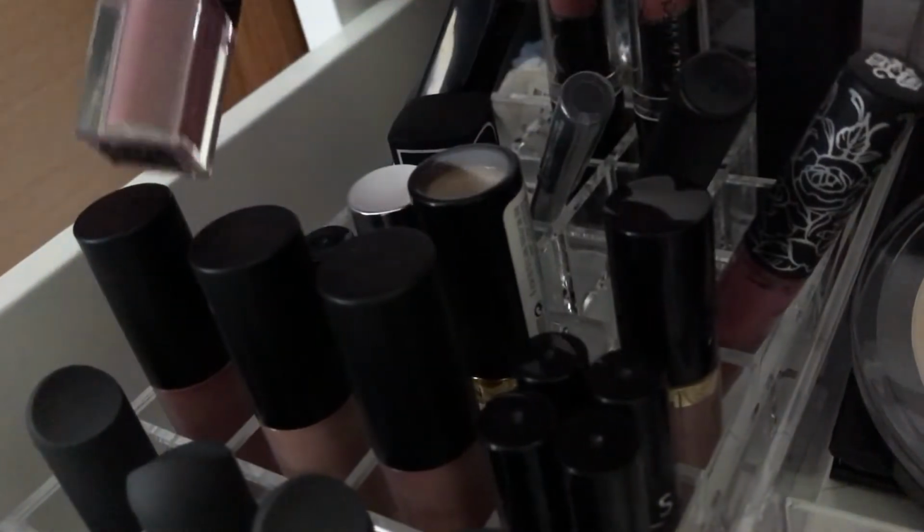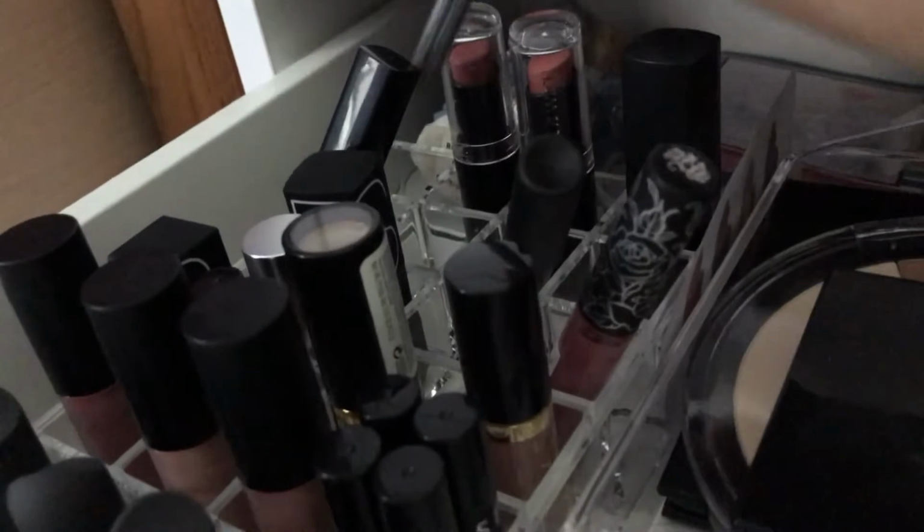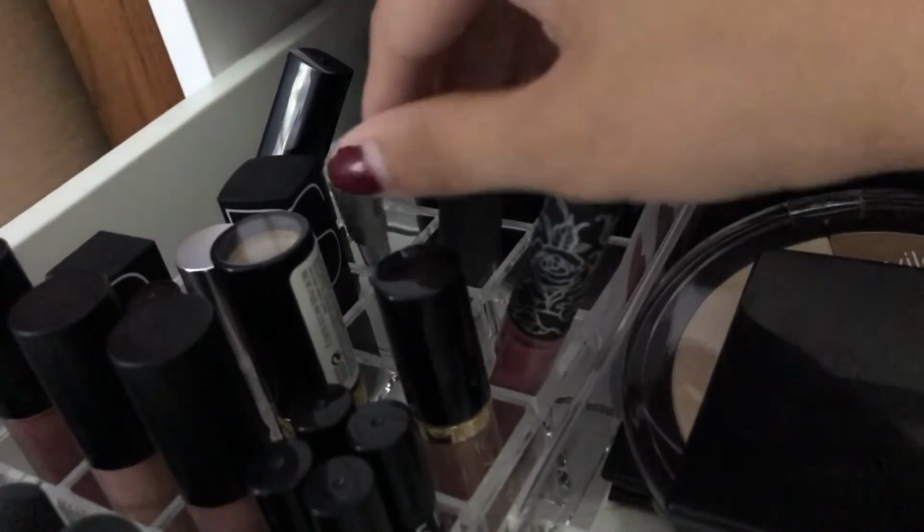Here's a NARS Velvet Lip Glide. I actually really like that too. Here's a Bite lip liner. Here's a few Wet n Wild ones. I really don't like that much either. Here's an e.l.f. one. Here's another. I do not remember getting this at all.